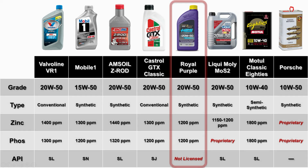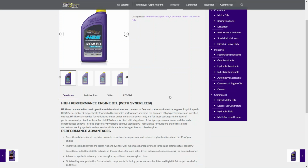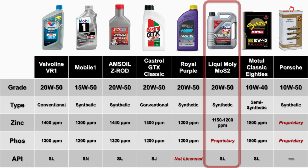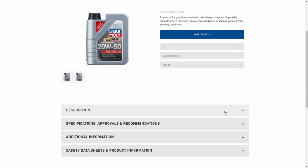Royal Purple offers a synthetic oil fortified with 1200 ppm of both zinc and phosphorus in its HPS 20W50 product. It also contains a proprietary synthetic additive called Synerlec that claims to provide extra wear protection and reduce thermal degradation. Liqui Moly also offers a 20W50 grade oil that contains an anti-friction additive called molybdenum disulfide, or MoS2, which is particularly well suited to air and water-cooled engines with solid lifters.